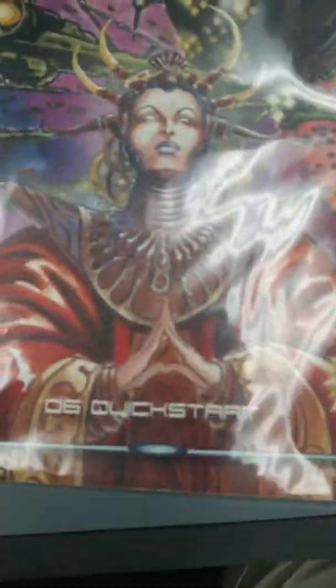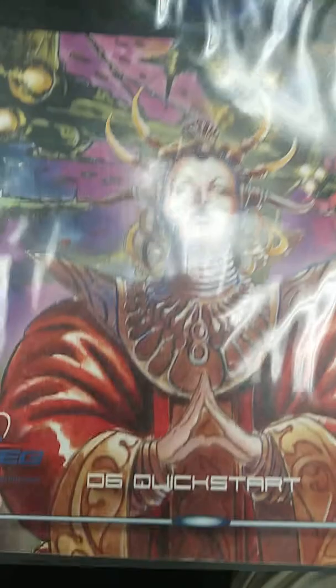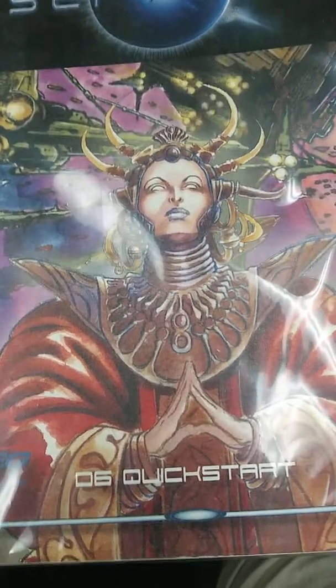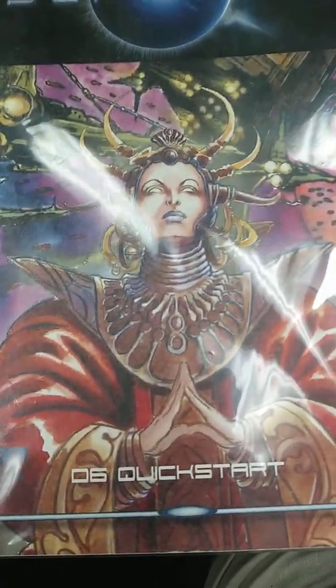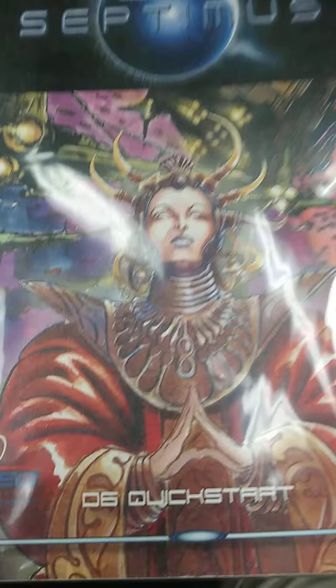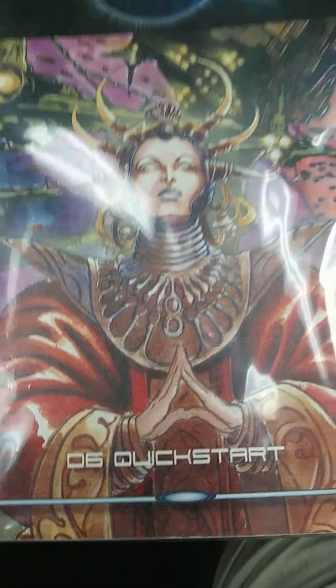Septimus. This is really neat. This is a space opera. This starts out, you're in space, you're trying to get to this place. It's a giant Dyson sphere. It is the size of a solar system. So if that doesn't tell you right off the bat super science, I don't know what is.